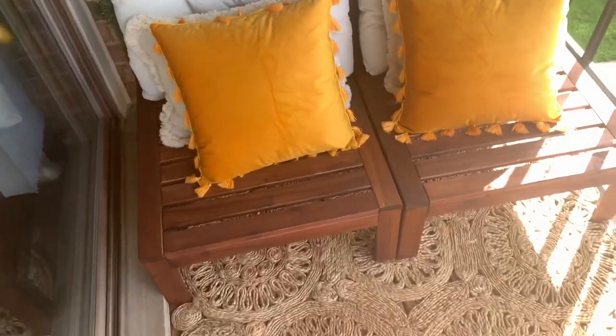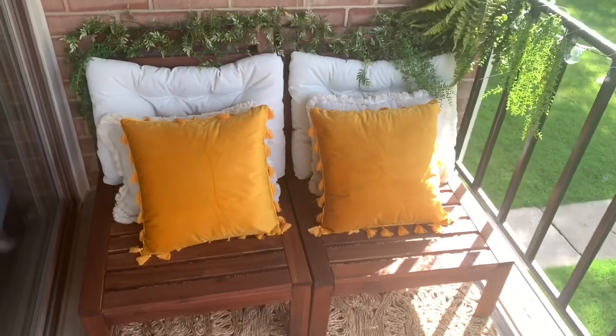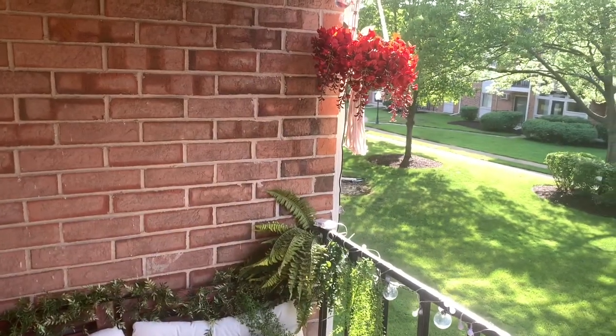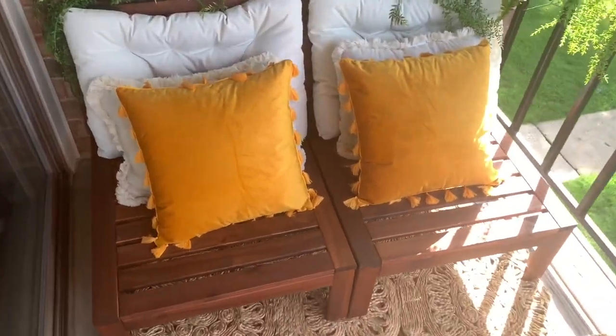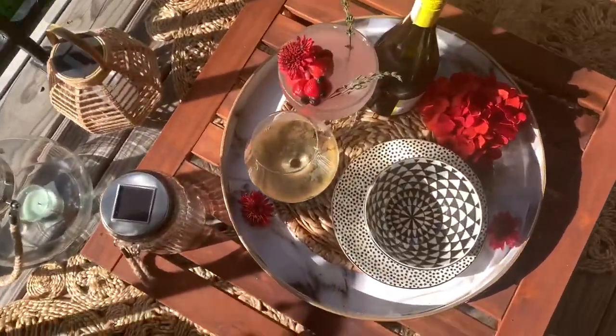Do something with these pillows. So here's the thing. I don't know if I explained this, but I wasn't sure if I even wanted goldy yellow, because originally I just wanted to stick with the red color. But I like how it turned out. Okay, IKEA, I see you. And this is my little prop setup.